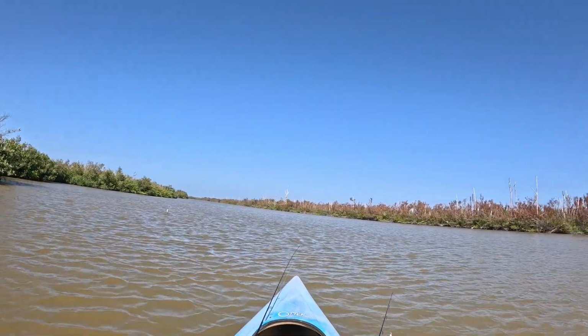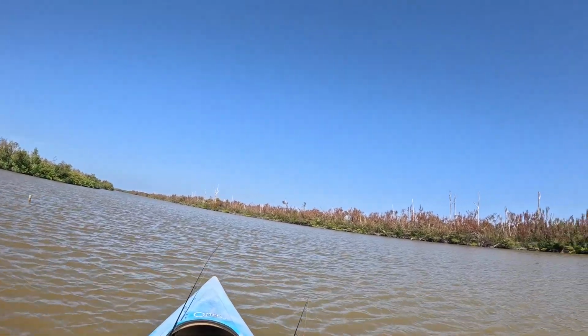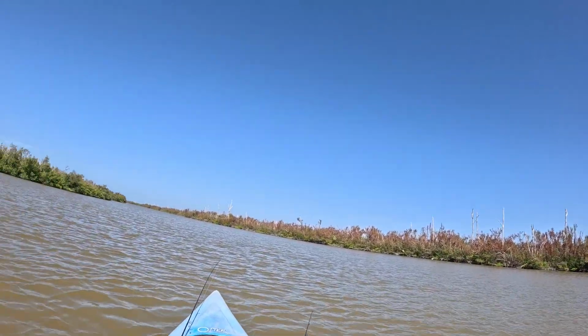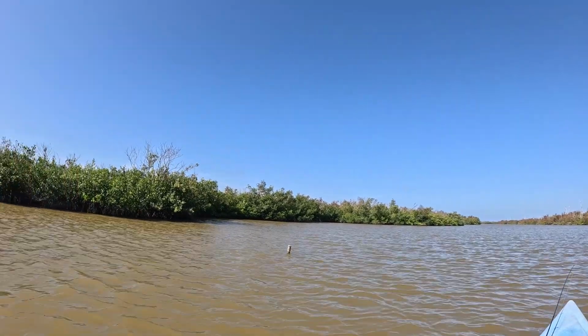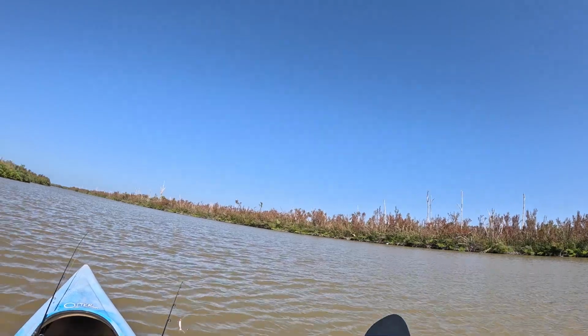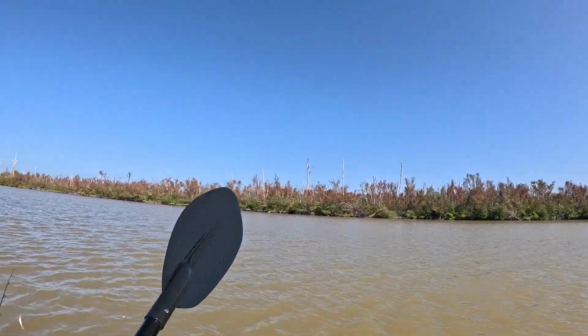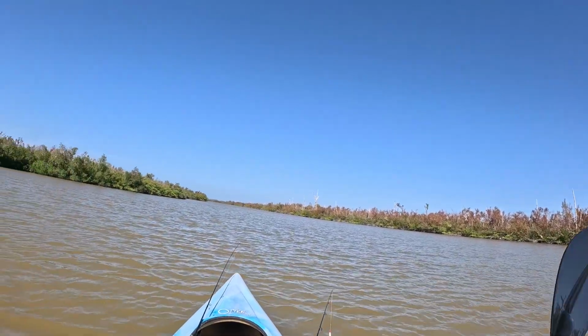Not busy at all as far as water traffic goes. No boats back here at all. But yeah, really pretty day today. Haven't really seen any fish activity aside from tons of mullet. Did not want to bring my cast net out. There's a mullet splash. Was not feeling that today.